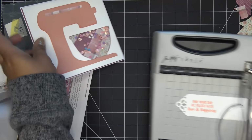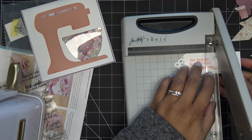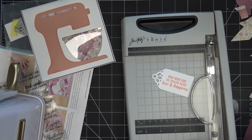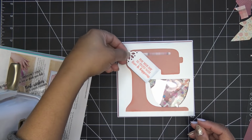Probably don't put this on top of your project. Okay. And I mean, this part's just whatever. Cute. Okay. And then they went around the edges with the blue ink, so I'll do that again, all around this edge, and I'll be right back. Okay, so we have that, our little tag that's going to be like in here somewhere.